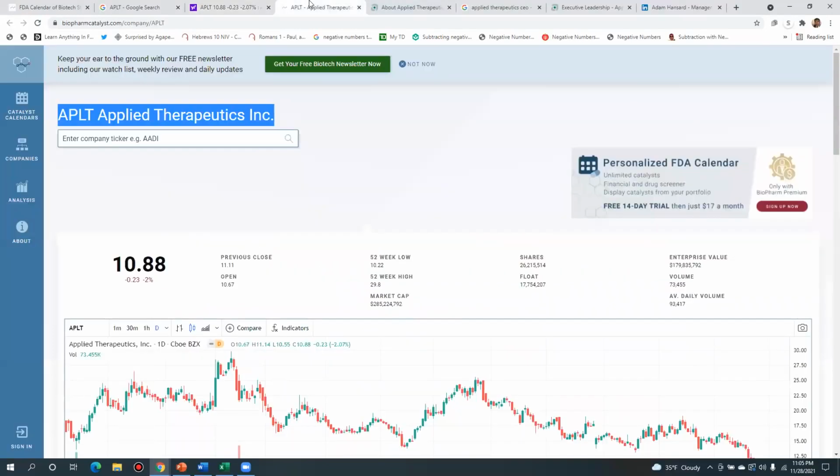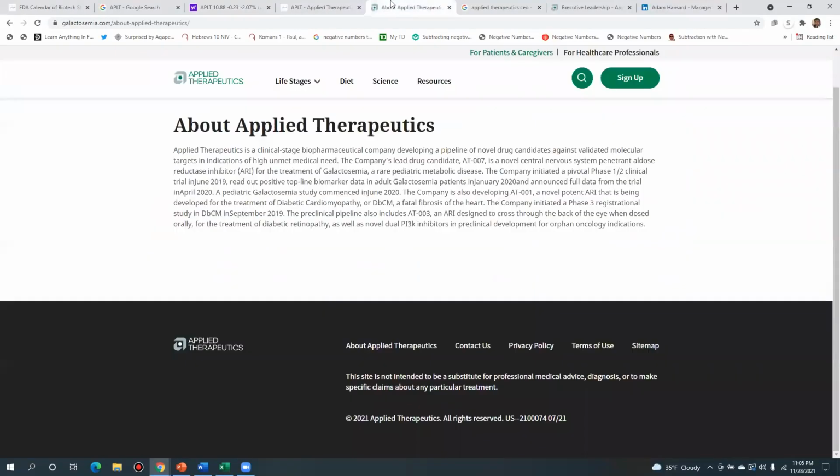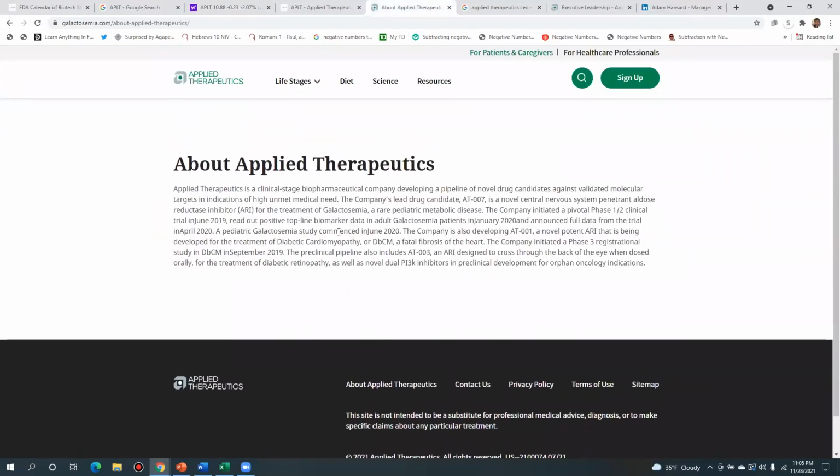But let's go to the company's website, okay? Applied Therapeutics, $10.88. Let's hit the website. Okay, great. Applied Therapeutics is a clinical stage biopharmaceutical company developing a pipeline of novel drug candidates against validated molecular targets and indicators of unmet medical need. I have no idea what the hell that means. I have no idea, right?